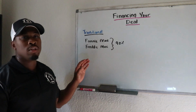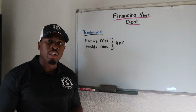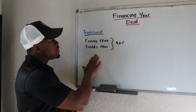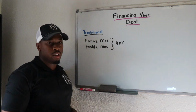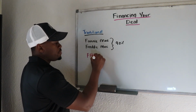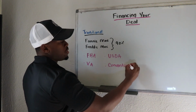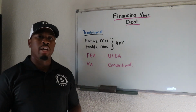Generally speaking, the people that are using these loans are going to live in the property. That is their disposition strategy. They're going to get some kind of mortgage term. The lowest I've seen is like a 10-year mortgage. You can get a 15, a 20, a 25, a 30. But nonetheless, people who use these loans are going to generally live in the house. Now, there's 4 main loan programs that come from Fannie Mae and Freddie Mac. Those 4 main loan programs are FHA, VA, USDA, and conventional.